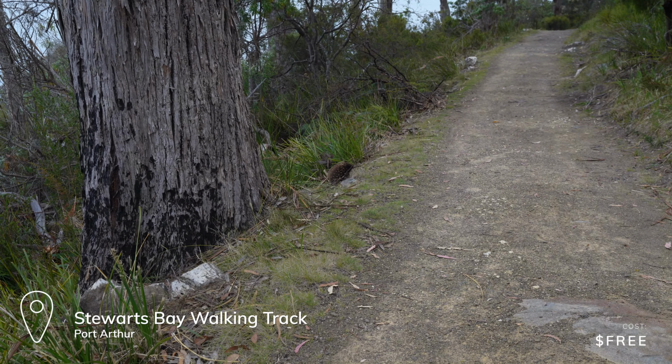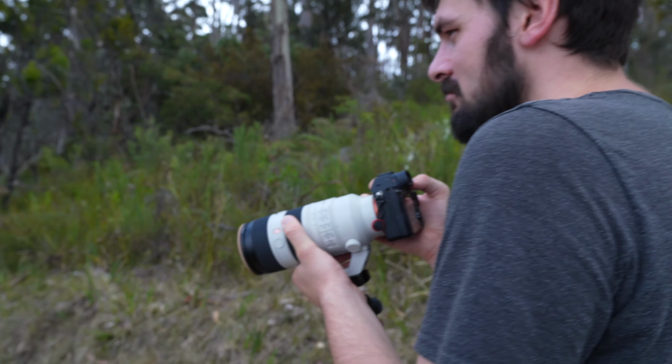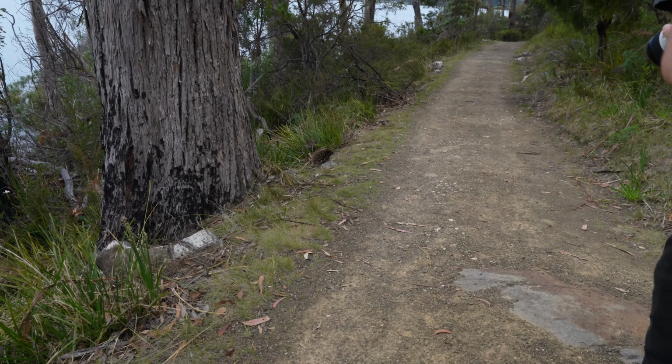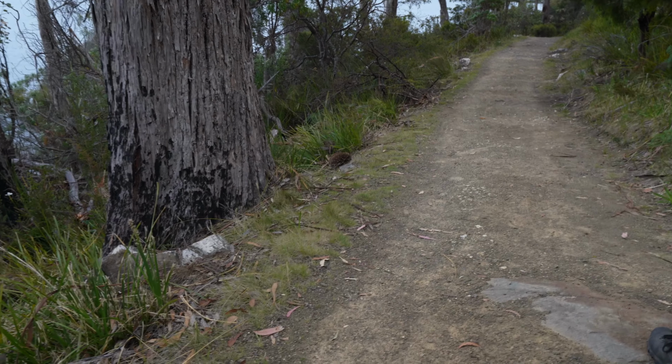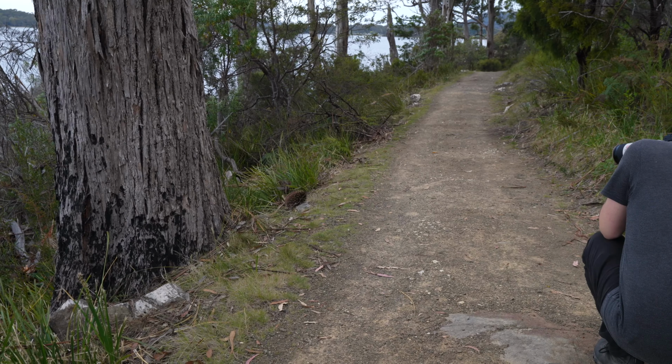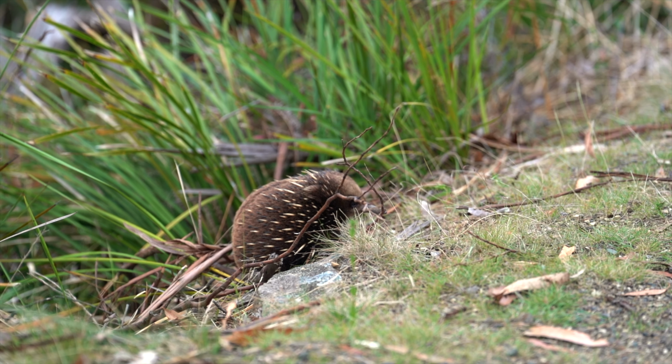We made a little friend on our walk. Echidna number 2. I mean, we've seen loads while driving, but... Just go slowly, don't scare him. Oh, it just tucked its head in and hid. It's okay.